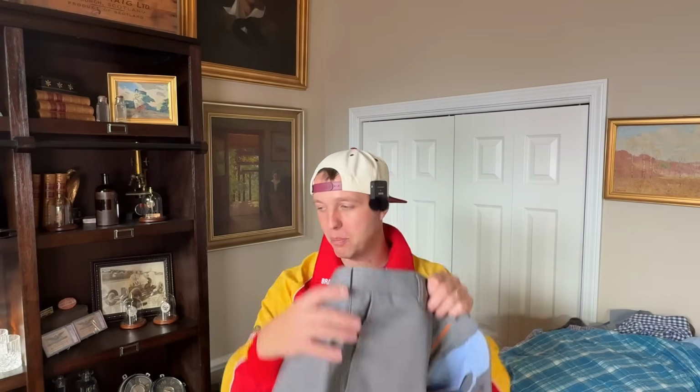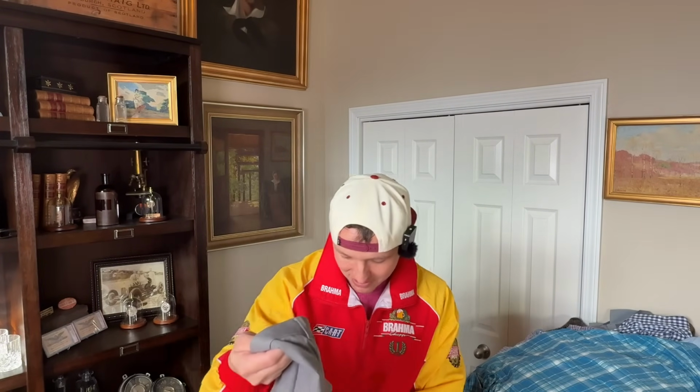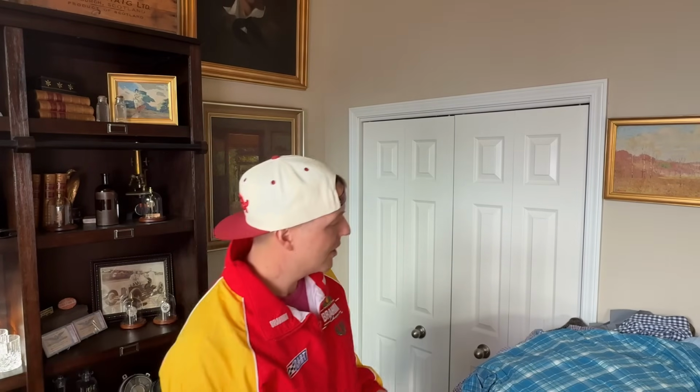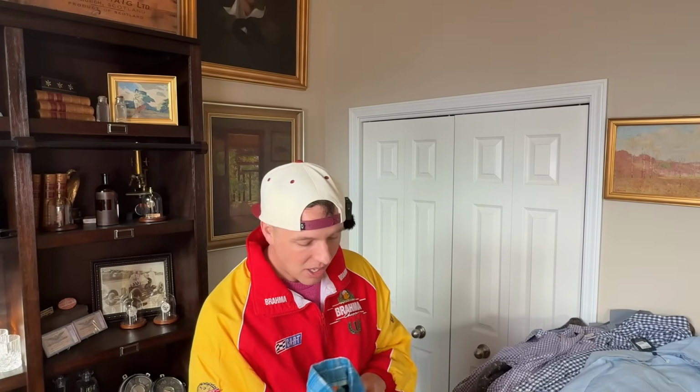Here's those other Peter Millar pants. Again, I don't know why. Did these say anything on it? Peter Millar wicking. Leave them behind for me, please.